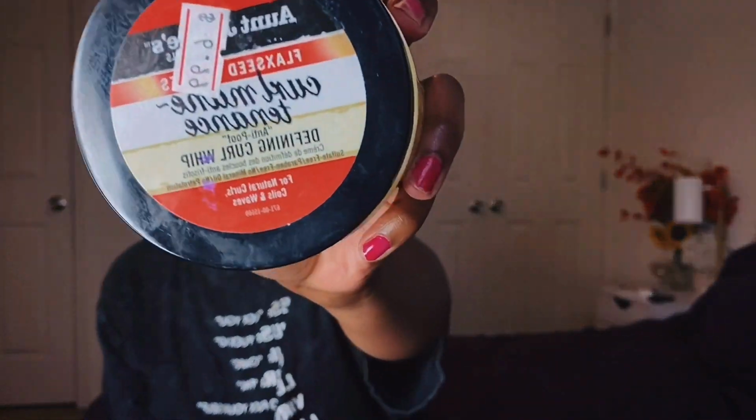So these two other things I will also show you. This is the Curl Maintenance Aunt Jackie's Defining Curl Whip. This also smells amazing. It doesn't give a bunch of definition, but it leaves your hair soft, it leaves it smelling good, and you do get a moderate amount of definition.